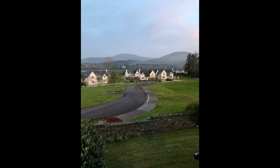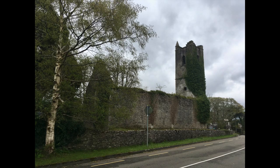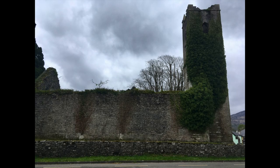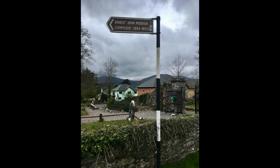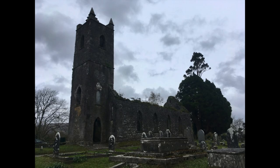View from the home that we rented in Kenmare. Three houses down from where we stayed were the Killowen burial grounds, and here it is. It's in dilapidated form, covered in ivy, an old church with no roof. And I found it very interesting, the burial grounds. The composer Ernest John Moeran is buried here. Here's the entrance, and then just enjoy these next few pictures of the area.